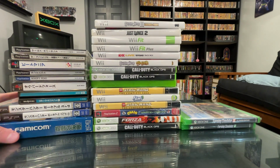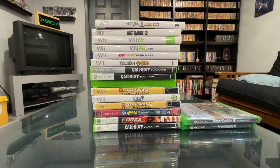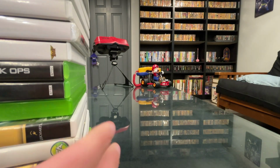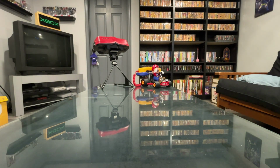So this is all going to go in the collection. And some other stuff I will pretty much either break even on, or I'll probably make some money on when it comes down to selling stuff like that. So good stack there.